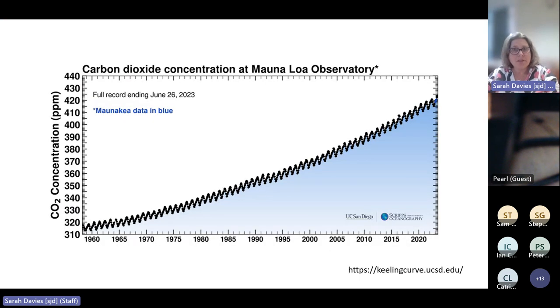The evidence for climate change is clear. Carbon dioxide levels in the atmosphere are going up and have been since instrumental records began in the late 1950s with the observatory opening at Mauna Loa in Hawaii. So this is the atmospheric picture. We've got increasing carbon dioxide concentrations. Carbon dioxide is a greenhouse gas and the Earth's temperature is rising.